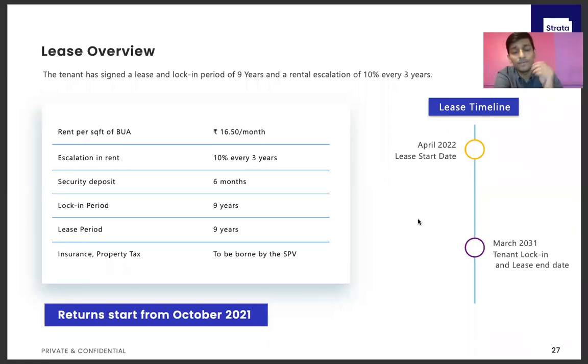But like I said, when you have low rents and a long lock-in, the stickiness of the tenant increases; rent will at least not be the reason why he's looking at moving out of the facility. For that matter, there's an escalation of 10% every 3 years. Lock-in, like I said, is for 9 years, and the lease is also 9 years. We'll take care of property tax and insurances.